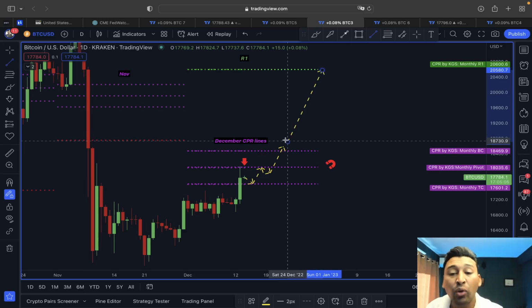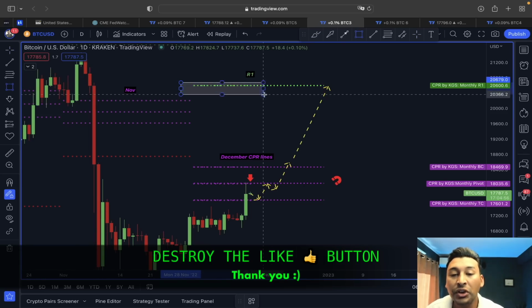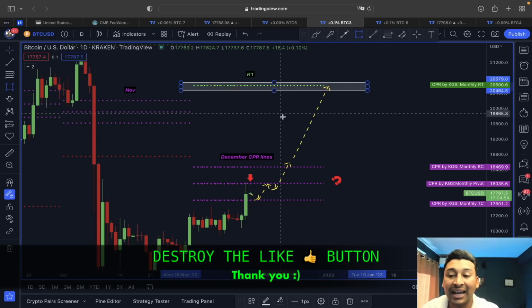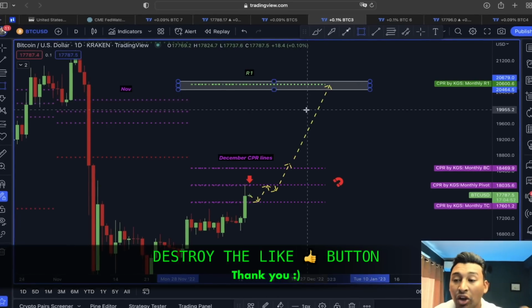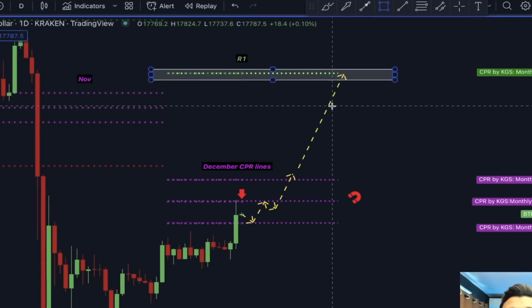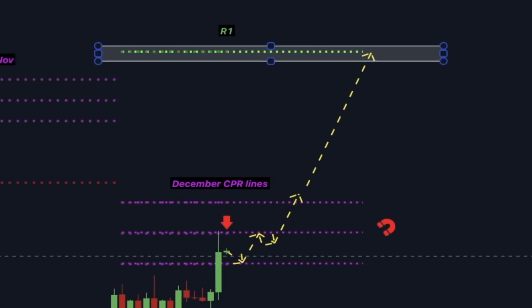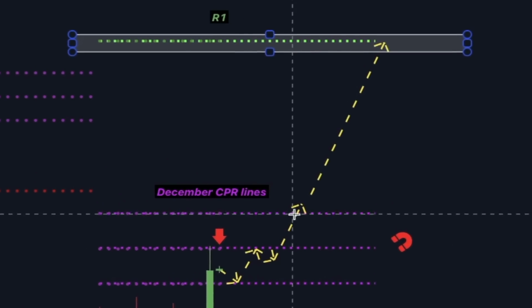Because if we are going to find proper support above the top CPR line, that means for this month of December, the monthly R1 line is going to be our target line. Yes, this monthly R1 line, which is sitting around 20,600, is going to be looked at as our potential upcoming target if we manage to flip the top line, around 18,400, into proper support.